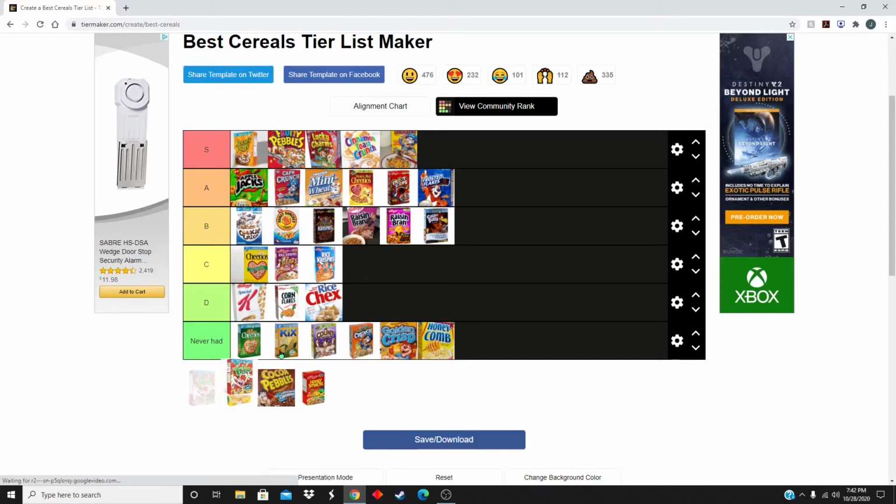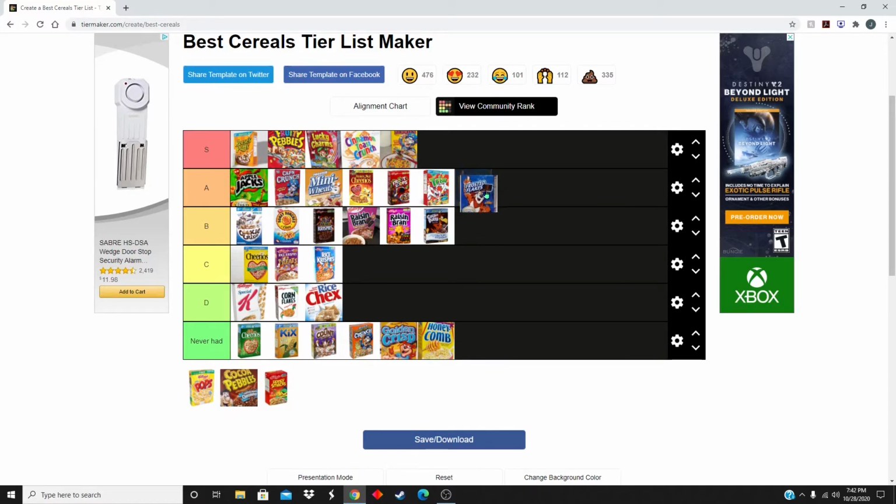Trix, kind of just ball-shaped Fruit Loops, honestly. Still very good. I'm gonna put Trix in the same tier as Fruit Loops. I think I would take Fruit Loops over Trix 99.9% of the time, but they're very similar and both very good.